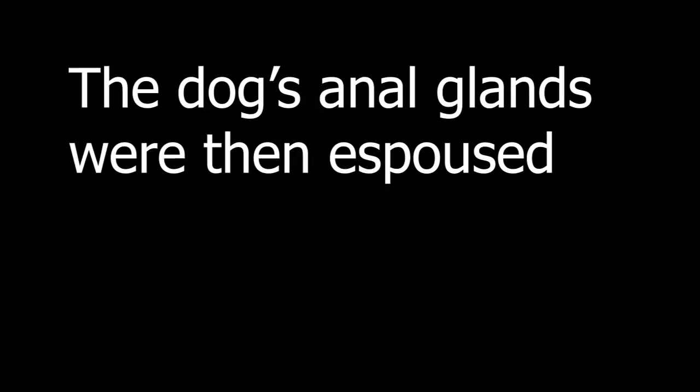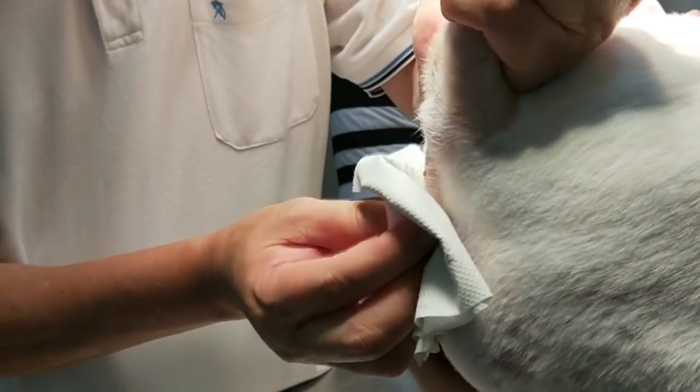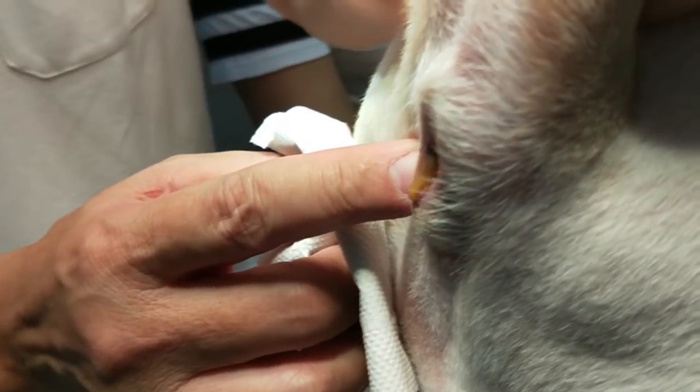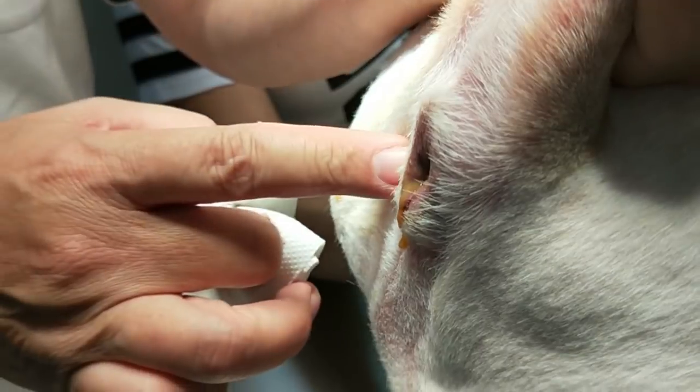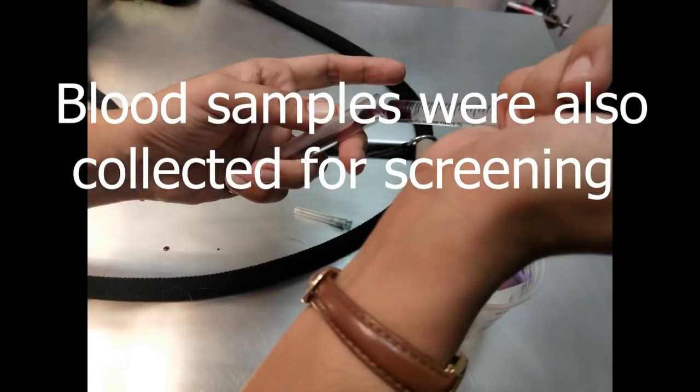The dog's anal glands were then exposed. See the oil coming out already? Look from inside, you see the oil coming out already even before I touch it. Are they all dripping already? You see a lot of oil? Yeah. Blood samples were also collected for screening.